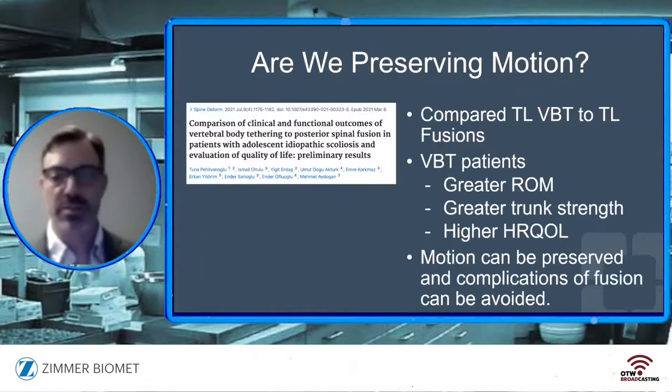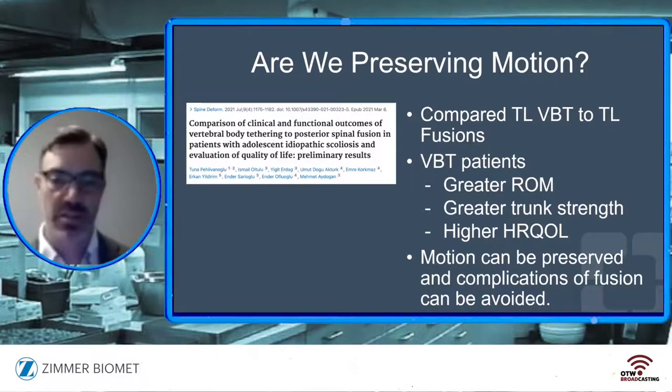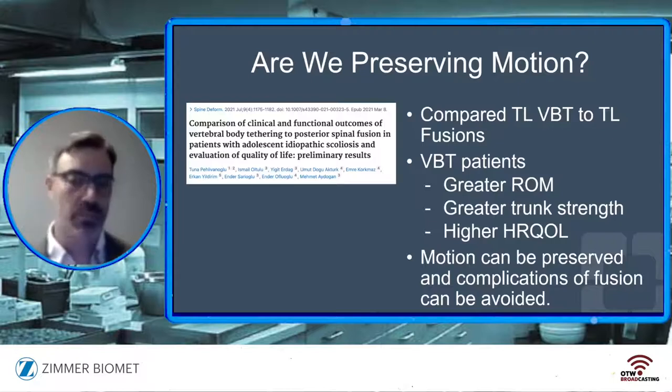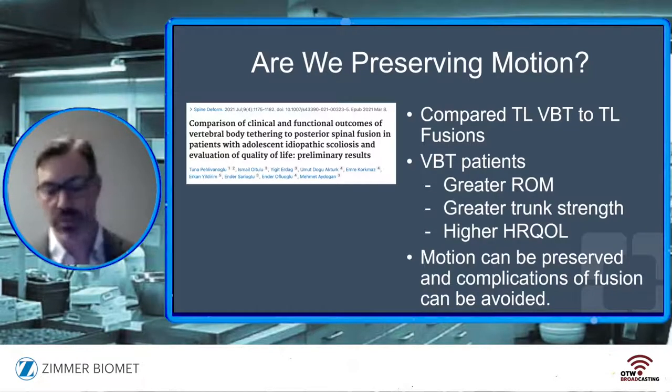And finally, this paper is also a recent paper, but it was a comparison of VBT patients to fusion patients in the thoracolumbar spine. So these are Lenke 5 curves, where T10 or 11 is the uppermost vertebra and L3 is the lowermost. And there were two groups of about 20 patients in each one.